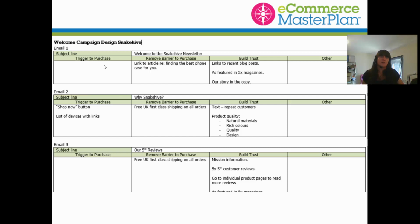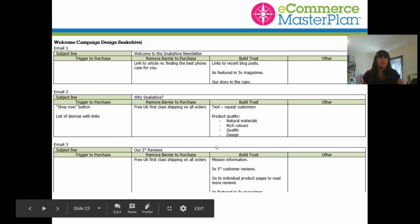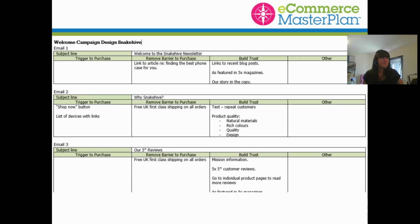You'll see that the first email is very much focused on barriers to purchase and building trust. The second email is the first time we get any kind of trigger to purchase. There is nothing in the first email that's a trigger to purchase. I'm going to show you in a minute, but there is nothing in there that says buy now. And then we go into more social proof as we come down here. So they really are doing the why you need to buy from us. Let's take a look at it.